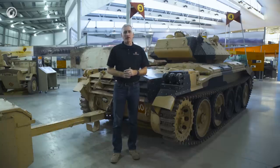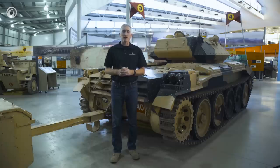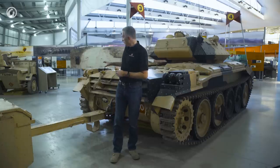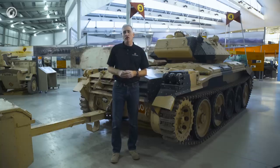Things at the back of the tank. Well, you are going to notice that attached to the towing hook at the rear is a rota trailer, and we will come back to that one a little later. You'll also see a mounting point for an auxiliary fuel tank. It's about 30 imperial gallons. That was especially if you didn't want to tow a rota trailer for whatever reason.